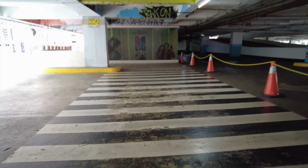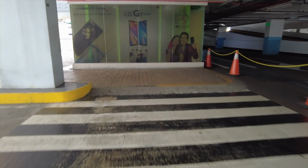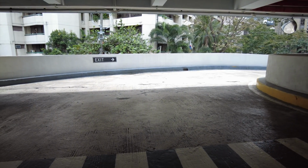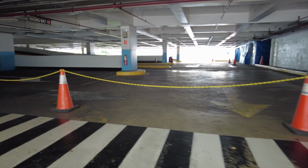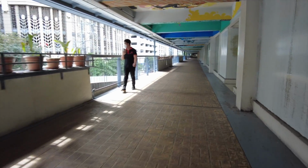At this point, there is a designated pedestrian lane. This used to be an exit ramp for cars from the parking lot, but they've since closed it down. I don't know when exactly, but I'm guessing at the start of the pandemic to control the flow of traffic.